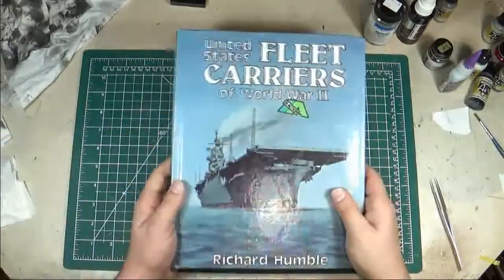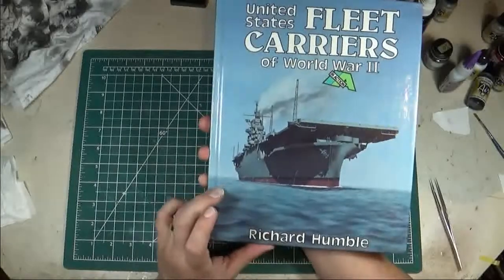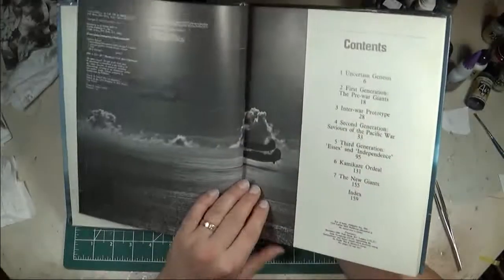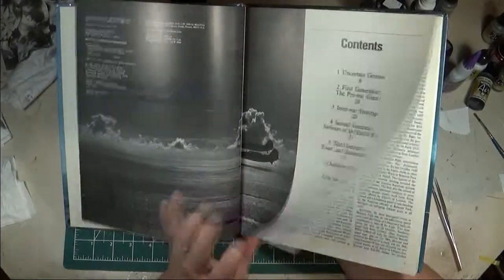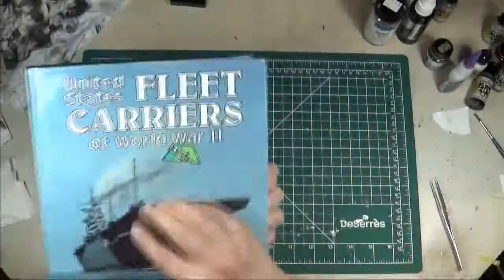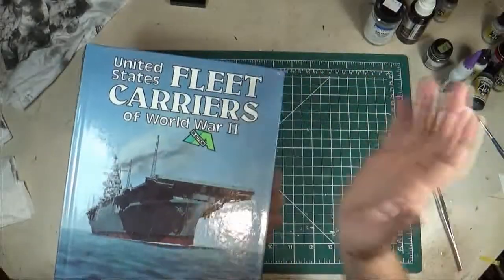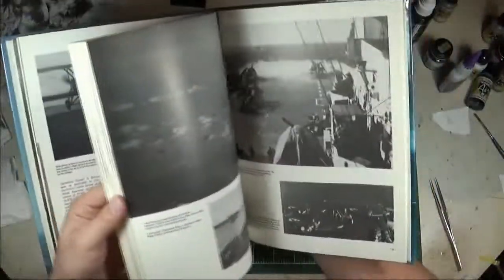Finally, a little bit different in terms of what I'm interested in, but this here is the United States fleet carriers of World War II in action. I've never seen this series before. I feel like it's a one-off book in a series that they do, maybe because it's specifically sort of about naval topics. And this just happens to tie into aviation because of its fleet carriers. This may have been a whole series where there was United States battleships of World War II and cruisers and destroyers. And I don't know how the series works, but I am pretty impressed with this.